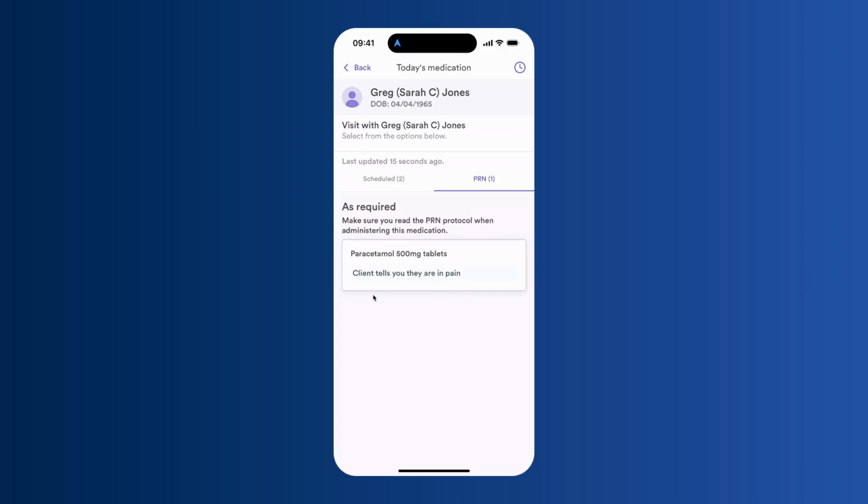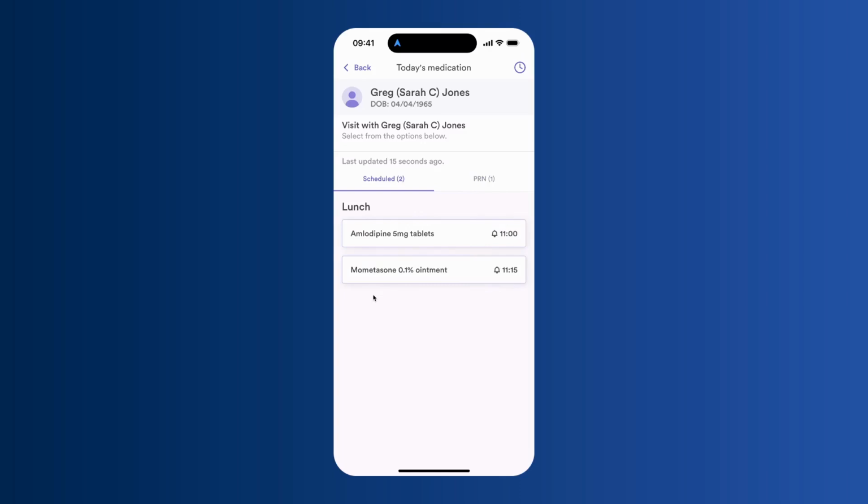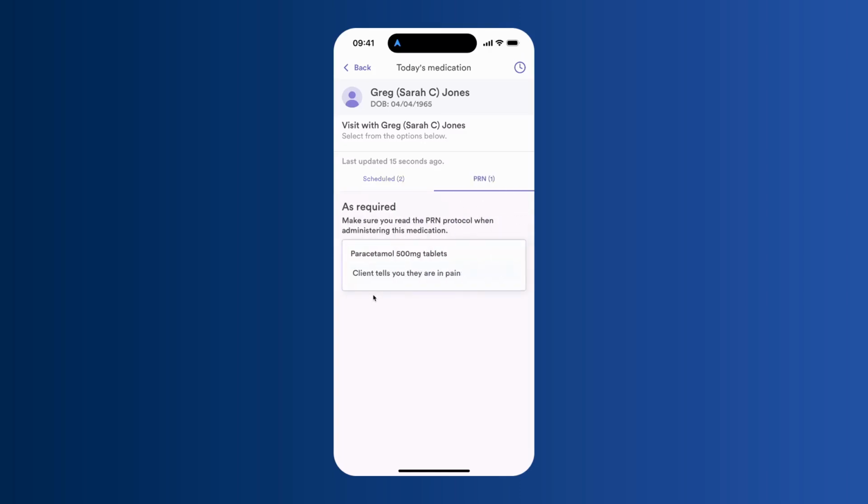So actually for Greg, I did have a paracetamol PRN where, if the client tells you they're in pain, then I would administer that medication. But scheduled is in a different section. So you can see the difference there for the carer. The carer knows where they need to go for which medication.